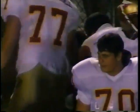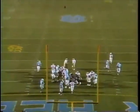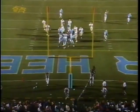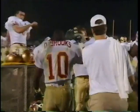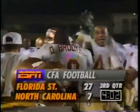You know, Mike, we mentioned in the first half that his weight is now up to 226, but they still timed him at 4.41. You're right, and I heard Bobby Bowden the other day. He says our defensive players all listen when Derrick Brooks talks. He said, matter of fact, I listen to him when he talks. So let's take a break. 27-7. Florida State has blown this one open.